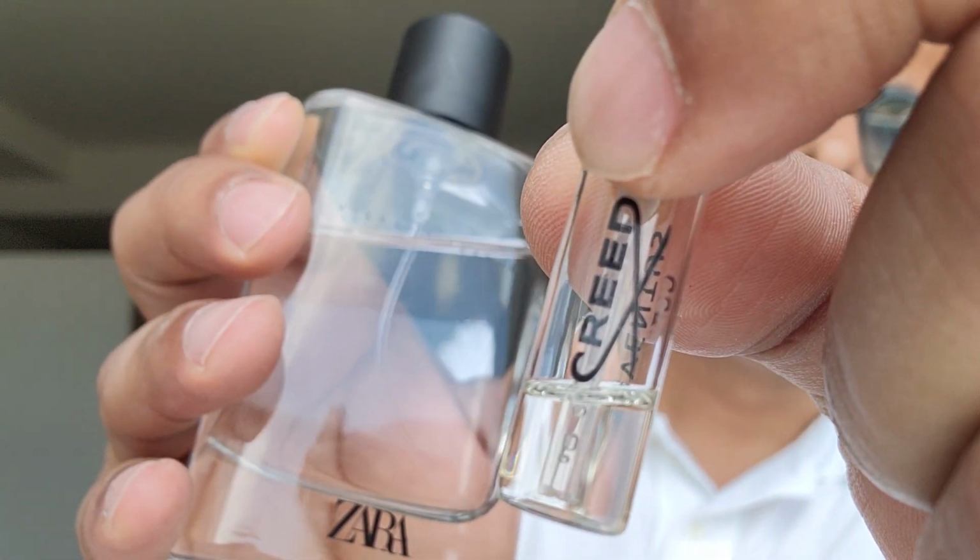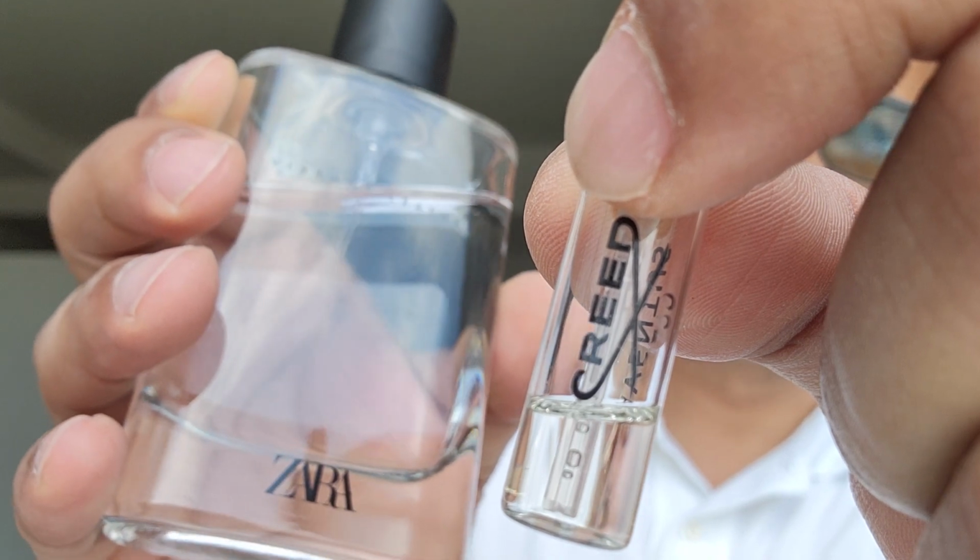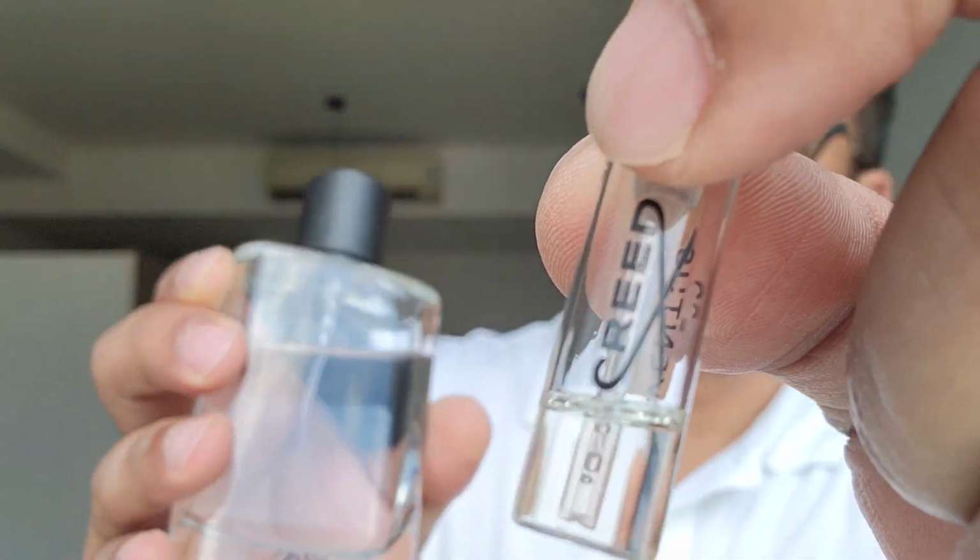Bam. Okay, we've got Creed Aventus, comparing it to Zara Vibrant Leather. Right off the bat, I'm going to tell you this: Creed Aventus is not even as good as Zara Vibrant Leather, and I'll explain to you why.